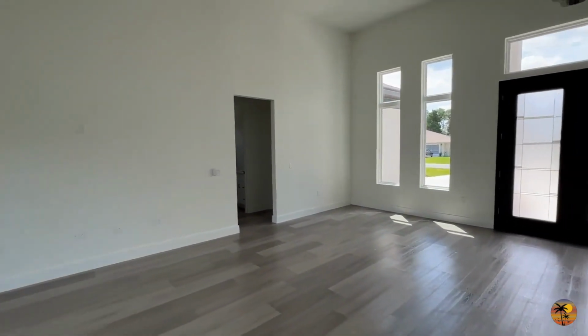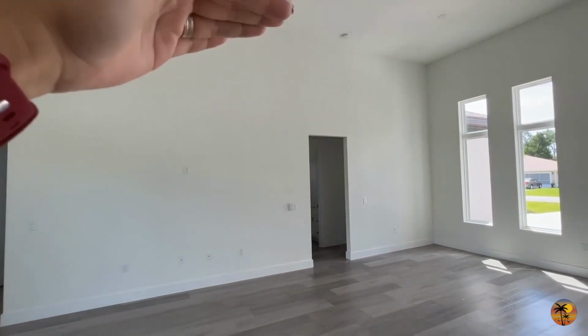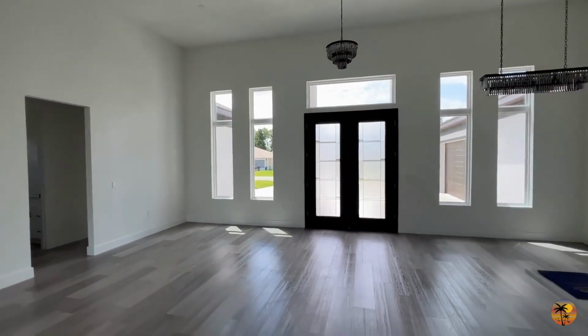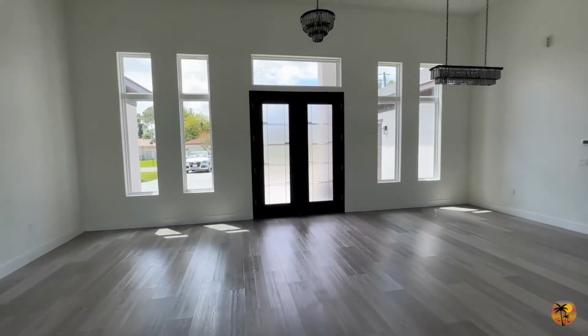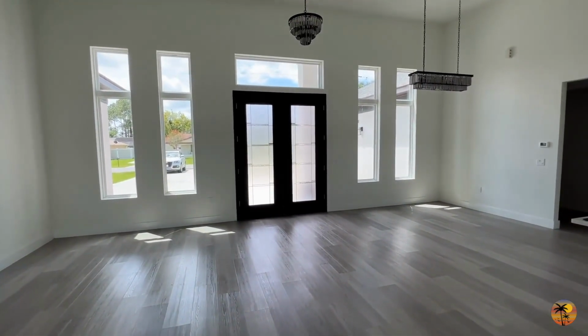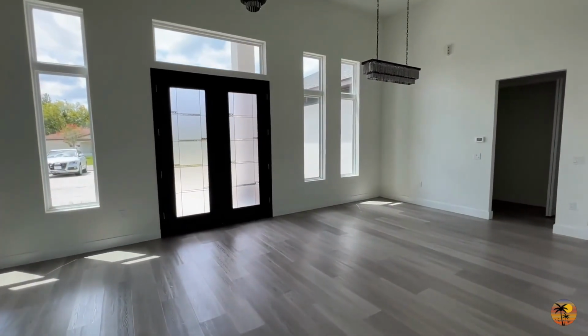Because there is no furniture yet, it seems that this extra height is unnecessary. Everything needs to be beautifully arranged. A beautiful bright hallway. Look, the entrance, right. Such windows. The light falls beautifully as well. The doors are very beautiful.